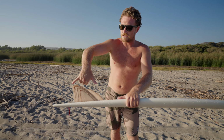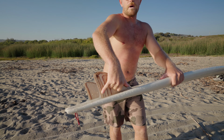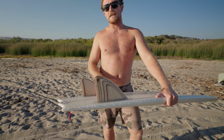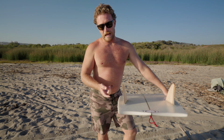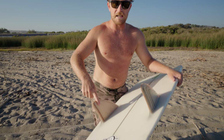And I think it's got a lot to do with how big the base of these keel fins are. It's super wide, like, let's say 6.5 inches or so on the base. And there's not a ton of rake in it. It's got what we call an 80% foil on the outside and a 20% foil on the inside. So that promotes maneuverability, makes it wiggle around a lot easier.